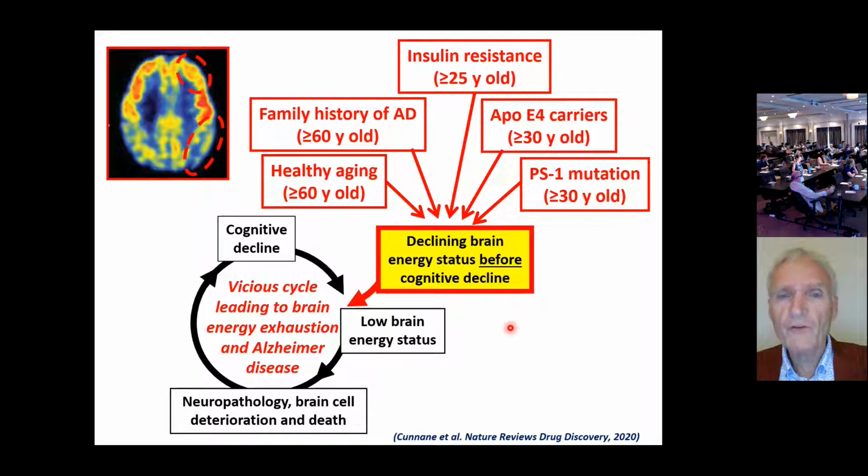So our view of this contribution of the energy problem is basically shown in this slide here. The focus of the slide is this vicious cycle between the low brain energy status, neuropathology, deterioration in cell function, cognitive decline, lower brain uptake, and we go in a vicious cycle. But this problem, as I said, is generally attributed to neuropathology getting started first, then the cognitive decline and low brain energy status.